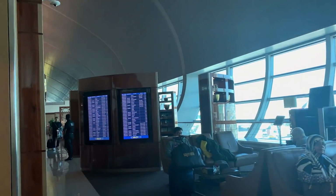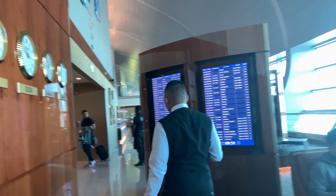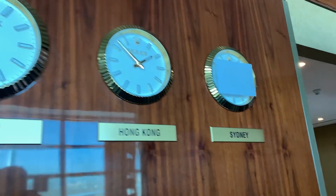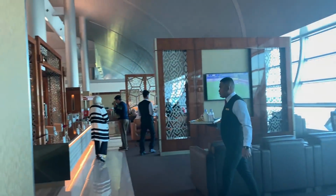It's pretty calm. The other one was very, very busy, but very big. I'm liking all the kind of old school Rolex clocks. Oh no, not Sydney though. We're not allowed to know what time it is there. Right. Let's see what we've got.